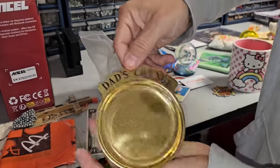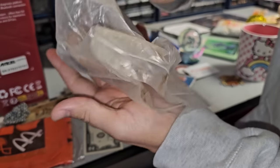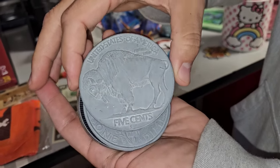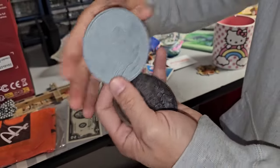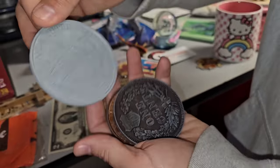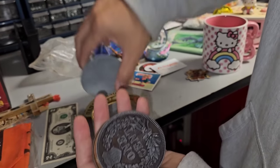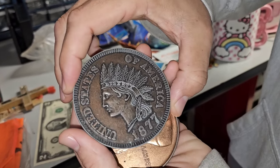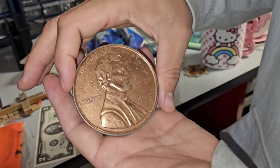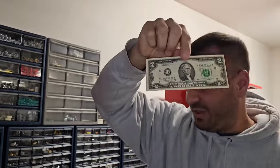Check this out. Dad's change right there. I found some of Dad's change. You want to see Dad's change, George? Yeah. Okay. There it is right there. There's a 5-cent Buffalo nickel the size of my palm. There is a Mercury dime right there. Check that out. Those are solid. Here we go with an Indian head penny, the size of my palm, 1877. 100 years before I was born, 1972 right there. But I also found a $2 bill, okay?